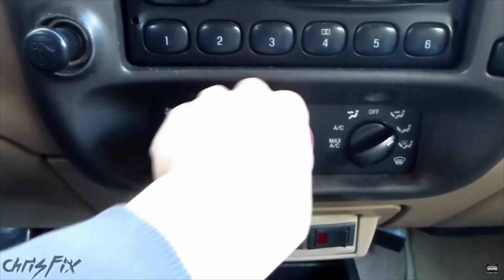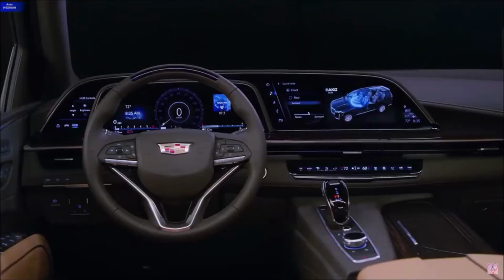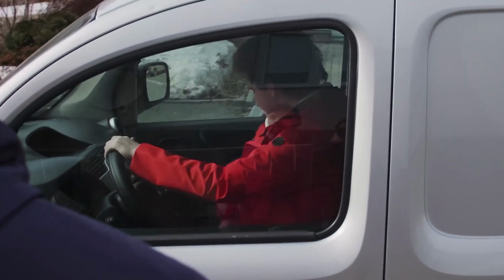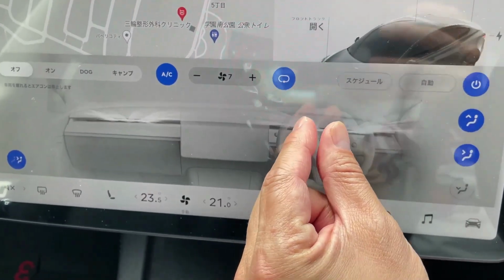In older cars, you could just reach out and turn a knob for heat without looking. But now you have to look at the screen, find the right menu, press several buttons, and then finally adjust the temperature. It's like trying to use your iPad while driving. Super dangerous and way more complicated than it needs to be.